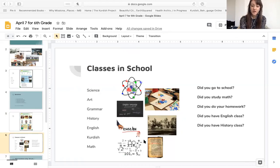All right, here's some pictures to help us remember. Which picture goes with science? This one. Science. Which picture goes with art? This one goes with art. Painting or drawing. Which picture goes with grammar? This one here. Which picture goes with history? This one, because it's old, an old picture.